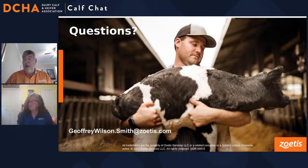Bottle feeding is probably a little bit better. Some of them will stick their whole nose in the bucket. So I'm certainly not opposed to bucket feeding, but if you ask me my preference, it would be bottles.